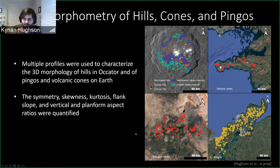And we want to compare those to common terrestrial examples of discrete hill forms in both Arctic and non-Arctic environments. So what we did is we repeated this exercise where we gathered this information using terrestrial data sets for volcanic cones in Iceland, such as this figure shown in the top right, and additional volcanic cones from regions in the United States, in this case from the San Francisco volcanic field in Arizona. We also looked at over 500 pingos from the highest concentration of pingos on Earth in the Tuktoyaktuk Peninsula in Canada, and acquired similar information.